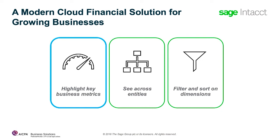Instant insight through key metrics on dynamic dashboards means that you no longer need to export and analyze in Excel or attack reports with a calculator to get to the numbers you're looking for.